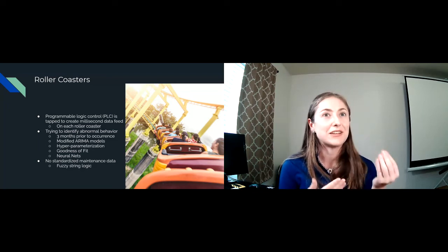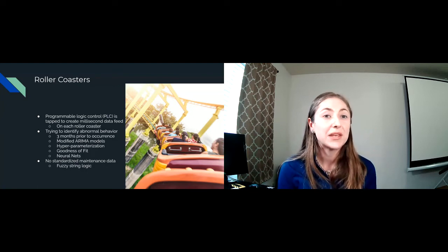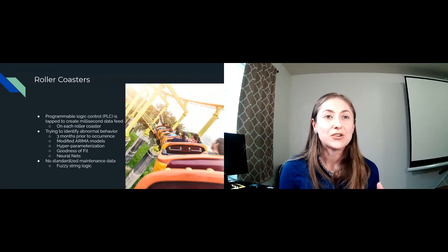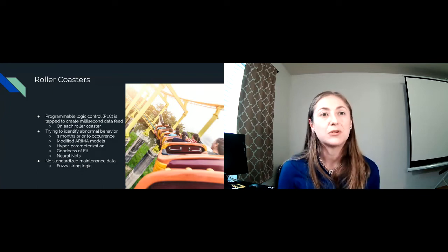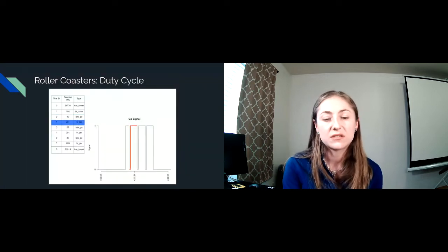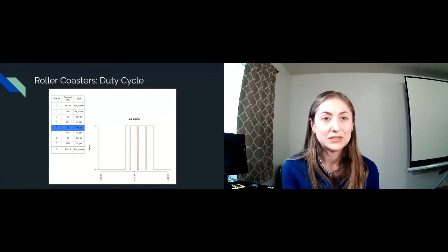Instead, because a leaf fell in front of one of the sensors, rather than what sensor they removed the leaf from. And so trying to get them to change their culture around it was really helpful and produced a lot of really good results. So one thing I might have mentioned previously was a duty cycle.